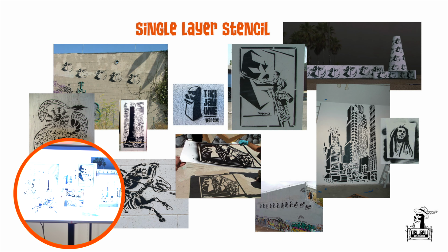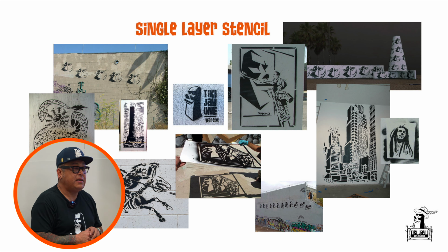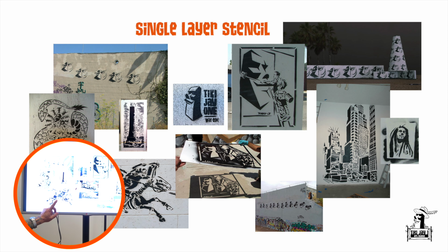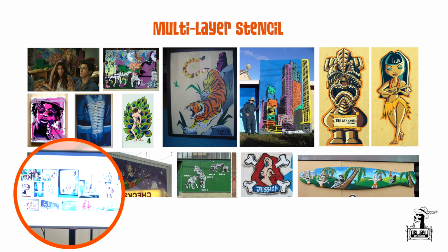These are all single-layer stencils. So that means that they're designed for just one print. Do you remember when I was showing you my flying tiki and there was 2 of them? So that would be a multi-layer stencil, which we'll look at in just a second. So this is the old motor yard in LA. This is out in the desert. This was a self-portrait series that I was doing. So these would be multi-layer stencils here.